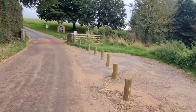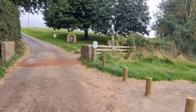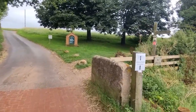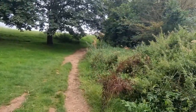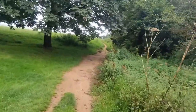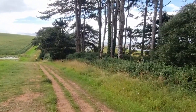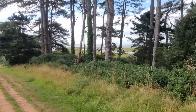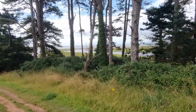Crossed over the River Otter and we're approaching towards the coast path. I haven't been on a coast path, I can't remember the last time I did. So it's going to be quite exciting, I would say. Well, we've got a nice opening here. You can see the sea, and you can see the River Otter just entering it here.